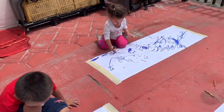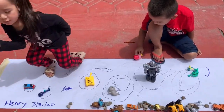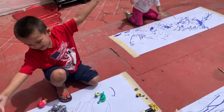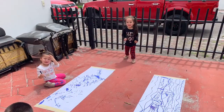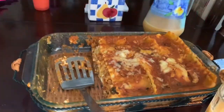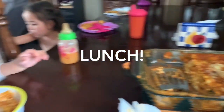Keep going, you do it, baby. You just gotta trace the outline. I wanna have the marker. You have that marker, baby. Adele is using that one. Chicken parm lasagna. It came out so good.